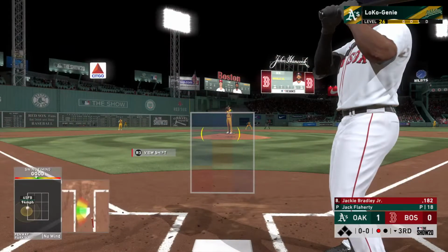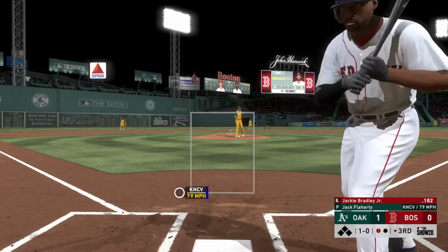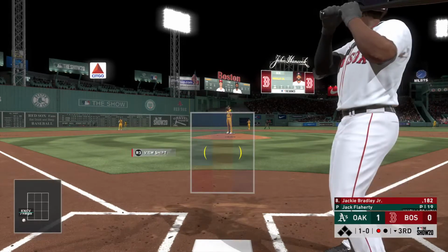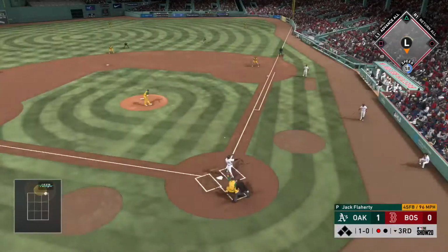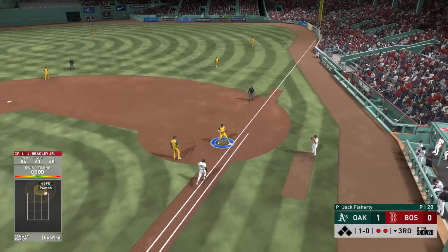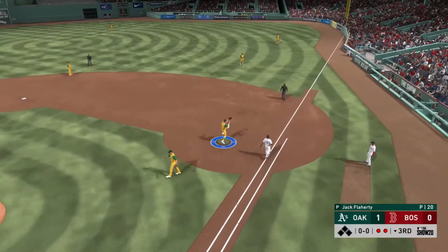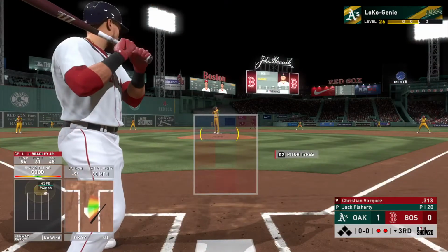So stepping in, Jackie Bradley Jr. as he'll get his first opportunity in this one. And a ball, 1-0. This is on the ground over to first. Castellanos has it, and he is out on the tag. So bases are empty here with two gone.